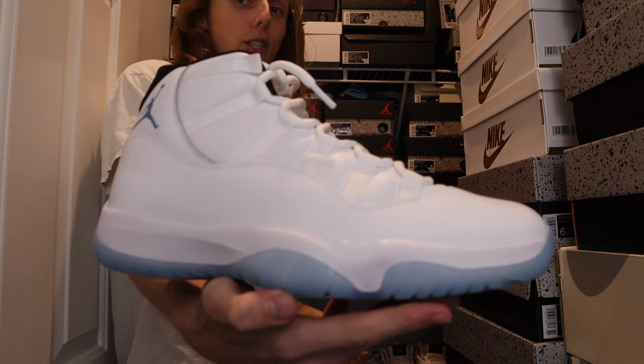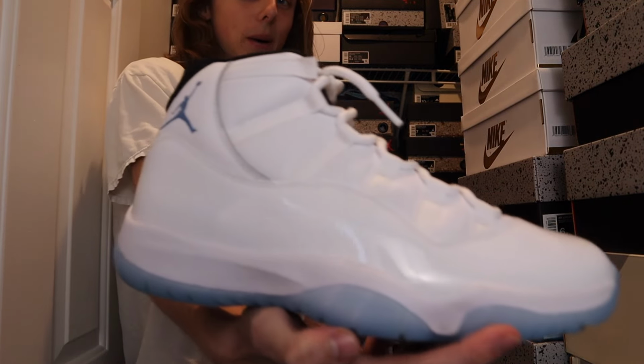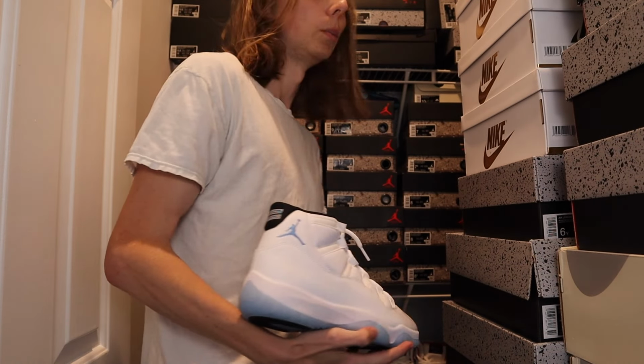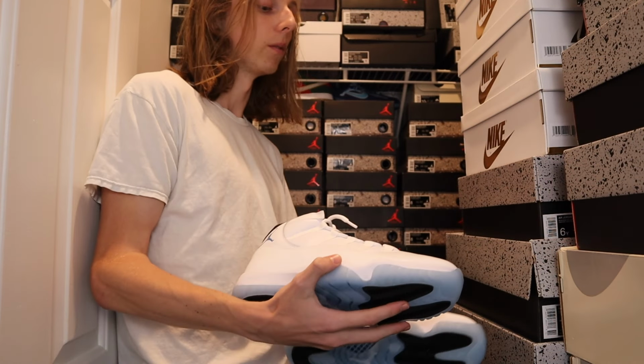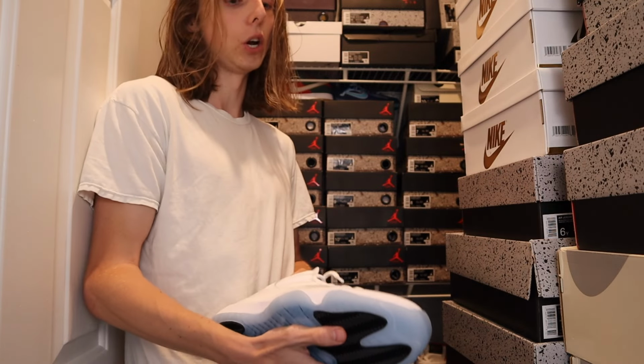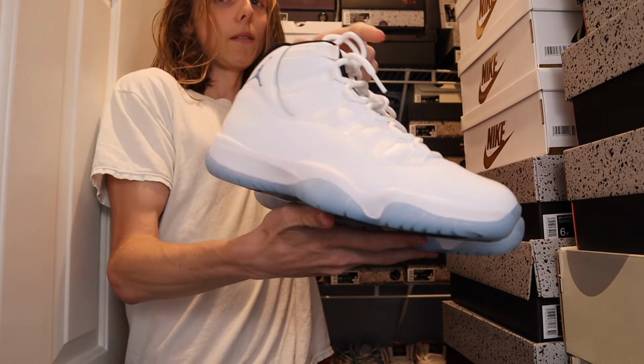Hey, my members in Resale Vision got the first little look yesterday, you know what I mean? But here you guys can see some close-up details, and we'll get into showing you all these. I actually have two pairs. I have a 9.5 and a 10. I'm keeping one of them, though, probably the 9.5, because that's my size. But hey, if anybody needs, let me know. Very, very clean pair overall.